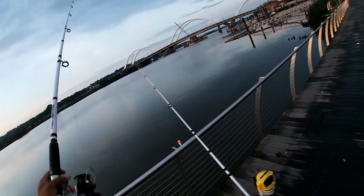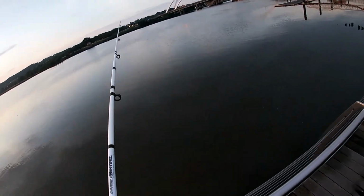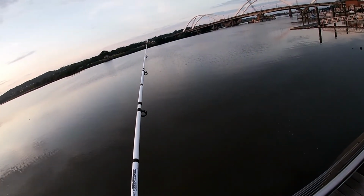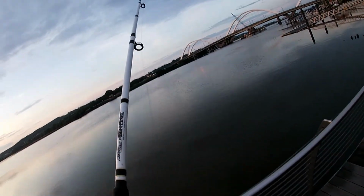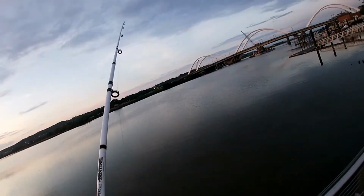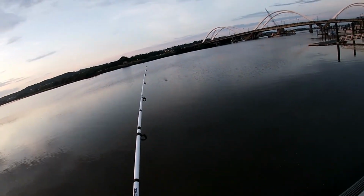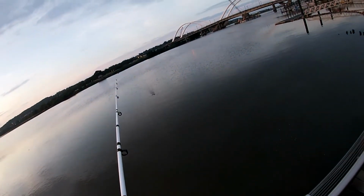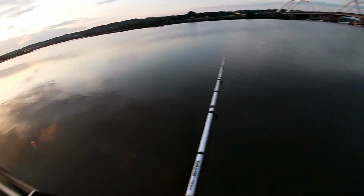Man. Catch one, the other one going off. It's that type of morning, man. That's on the lighter, bobber. Upwards came off my line. All right, hold on. That's bullshit. I paid $4 for that. Get the fuck out of here. Nah, I probably messed up somewhere along the line.